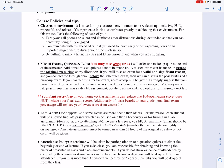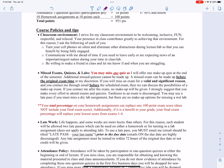So first off, my classroom environment, I strive for it to be very fun and relaxed, but we do have a lot to cover this semester, and I do want everybody to be fully engaged and benefit from our time together. So for that reason, I ask that you all keep your cell phones on silent and eliminate distractions. There are some people that need to have laptops out, and I'm okay with that, but I really ask that you be conscious of how you're using your laptop during lecture time so that it's not distracting you and it's not distracting others. I've had students before who sit through lecture with AirPods in, and I've just asked from now on that nobody keep AirPods in during lecture, that you're all fully engaged.